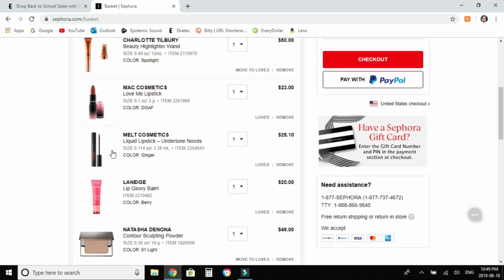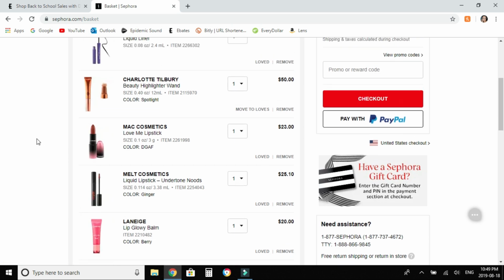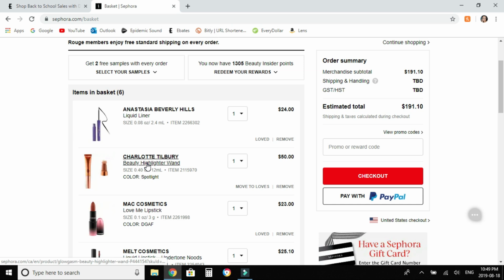The two colors in here, I absolutely love them. If one's going to go, it's probably going to be the MAC one. I am more drawn to the Melt Cosmetics shade. And then this one, I love the contour wand. So if I can get the highlighter wand at a discount, that's so much the better. And then this liquid liner, I do want to test it out for you guys, but I'm also very curious about it myself. So these are all items that I'm really happy to purchase.